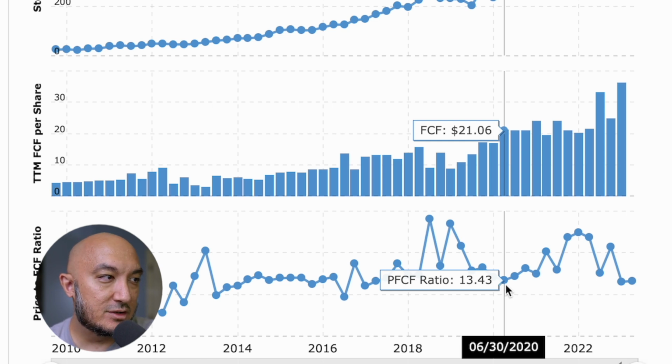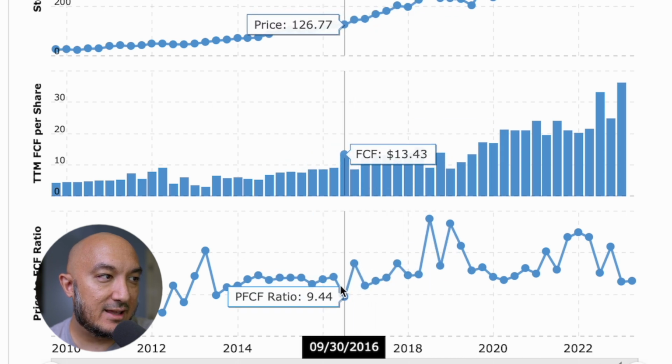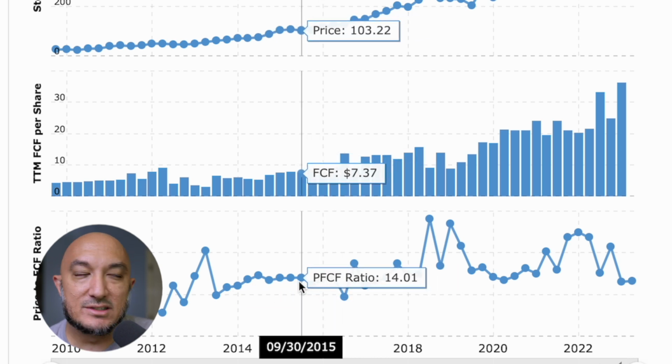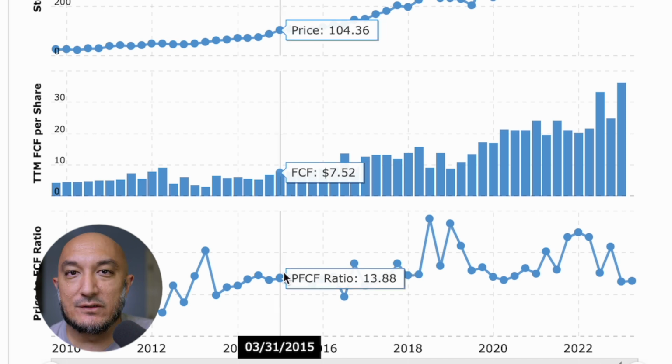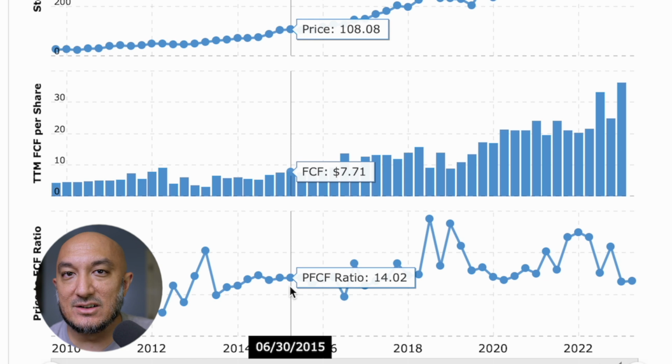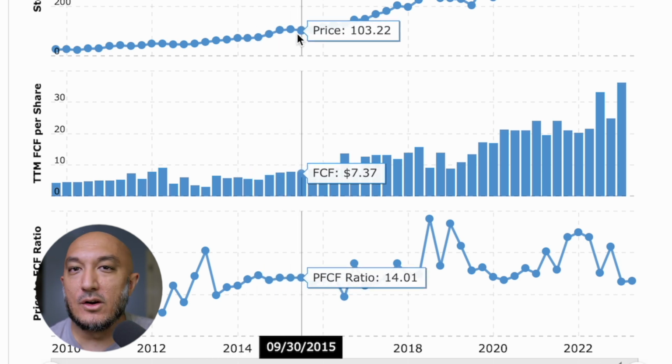And if I go back a little further just to see, now we get into territory where it was kind of hanging around that mid double digit price to free cash flow. But again, we're getting into 2015, 2016. That's a good 8-9 years in the past. So it's really hard to gauge how much of that is still relevant in terms of overall price action for United Health. But what this tells me is that the price to free cash flow ratio, a little bit above 13, in general looks to be a pretty decent buying area for United Health based on the last 10 years or so.